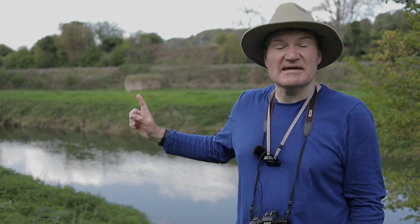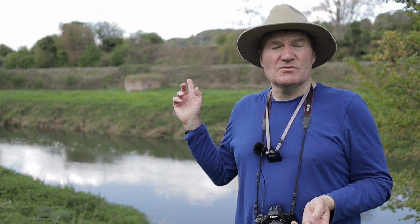Here you're probably able to make out a pillbox. There was one when I did the first piece to camera. I was actually standing right next to it when that wide beam boat was turning around at the end of the aqueduct, and it was giving people a tour. And we've come across these before. If you've been watching my canal series, we've seen them on the Stroudwater Canal. It formed part of what's known as the Bristol Green Line, a defensive system around the city of Bristol.